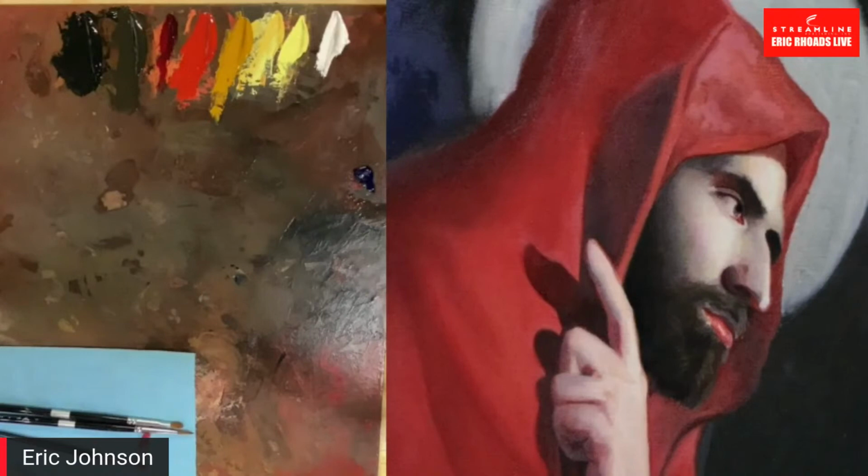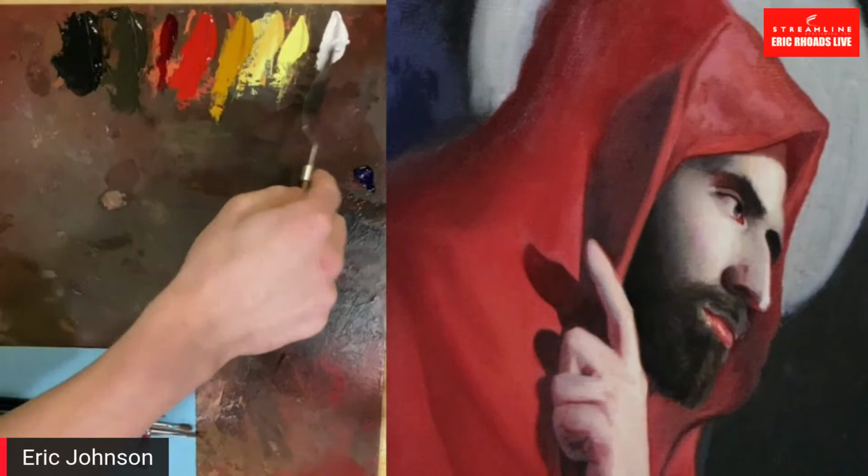Yeah, I'm suffering with that right now on a piece I'm working on. It just keeps sinking in, and my colors are just flat. Yeah, it's a heck of a nuisance.